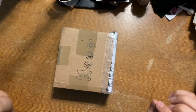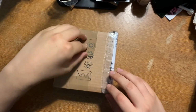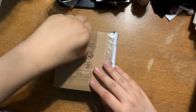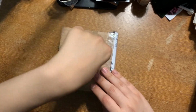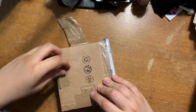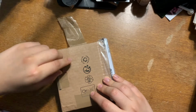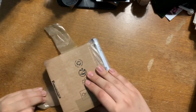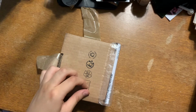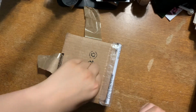Hello, hello, hello, everyone. This is going to be my unboxing of the Tarot Volatile, the heavier edition. So this is like a collector's edition. It's less, I guess, apt for shuffling. I really wanted this deck, and I unfortunately didn't get the lighter edition that is more apt for shuffling. So I guess we'll go through and see how unshuffleable this is.